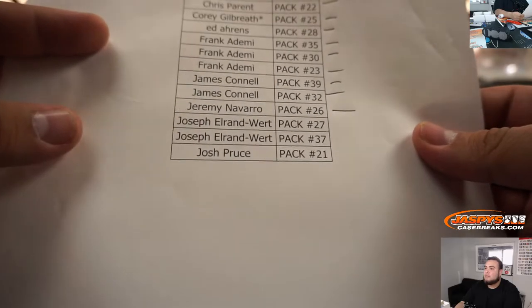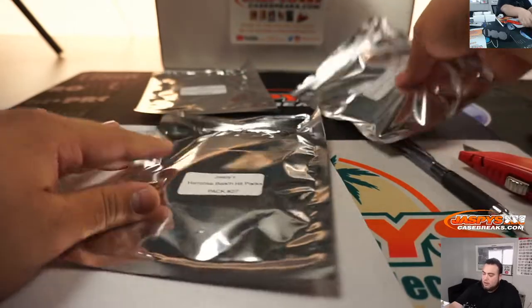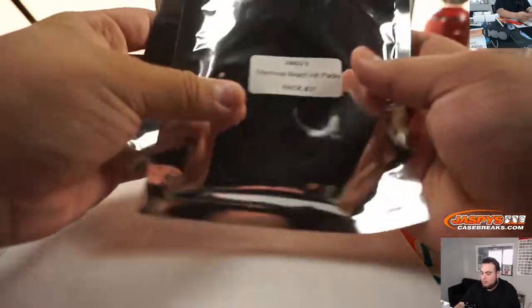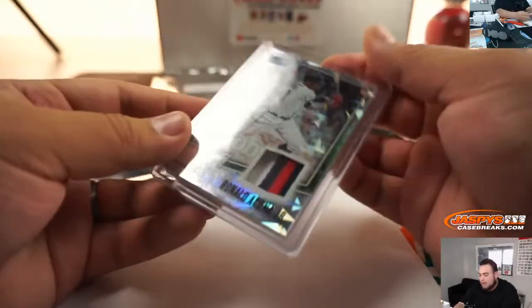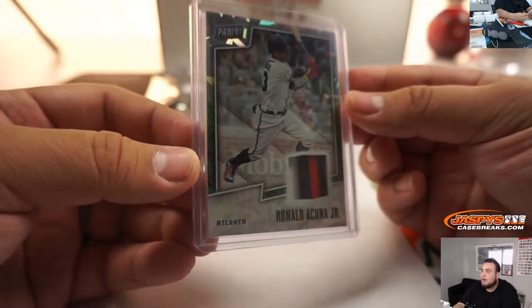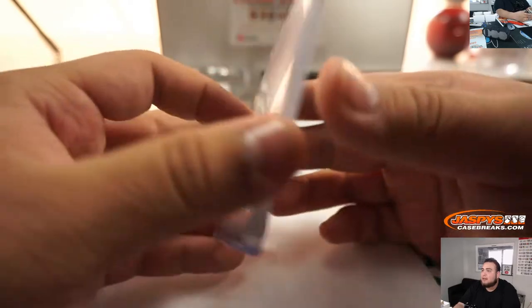All right, Joseph. EW with 27 and 37. 27, 37, and then pack 21 right here for you, Josh. That's a huge market for Dermonti Dawson. Dermonti, offensive lineman. Guy's an offensive guard. And we got a little patch, 23 out of 25 for Ronald Acuna Jr. Those are cracked dice. That's from another VIP pack right there, or actually Father's Day pack. There you go.